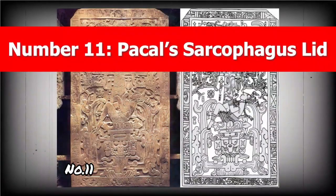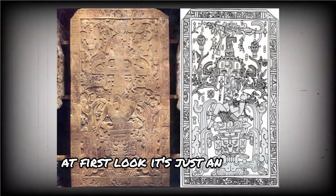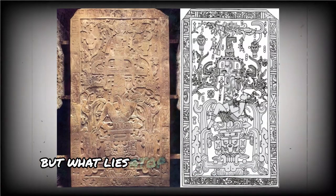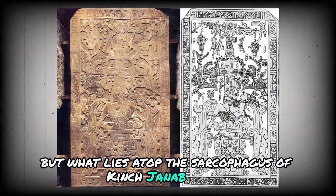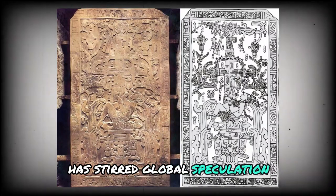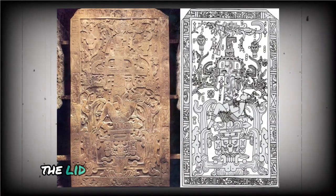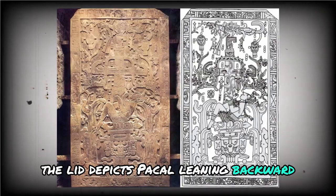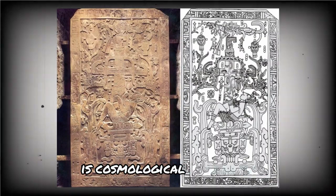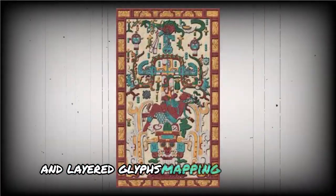Number 11. Pakal's sarcophagus lid. At first look, it's just an ornate limestone carving typical of Maya grandeur. But what lies atop the sarcophagus of Kinich Janaab Pakal, better known as Pakal the Great, has stirred global speculation since the day it was unearthed in the Temple of Inscriptions at Palenque. The lid depicts Pakal leaning backward, legs raised, surrounded by what Maya scholars say is cosmological symbolism, the world tree, celestial serpents and layered glyphs mapping the heavens.